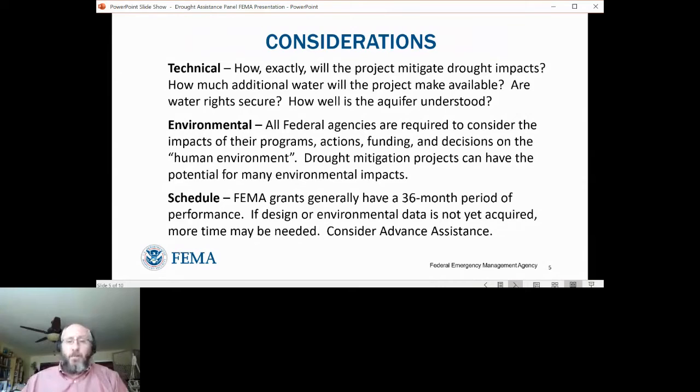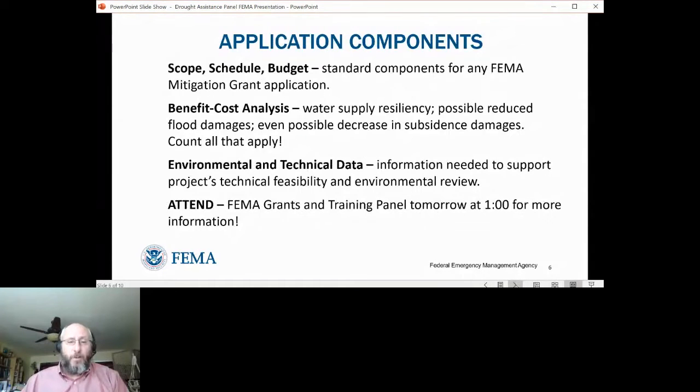Standard application components for hazard mitigation assistance grants: scope, schedule, budget. Same, just standard project management. Any project that you do, you would want a scope, schedule, budget. For your benefit cost analysis, as you know, all of these projects for FEMA grants need to make financial sense, get at least a BCA of 1.